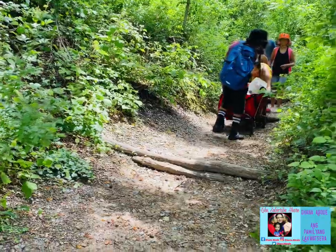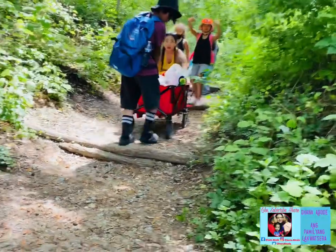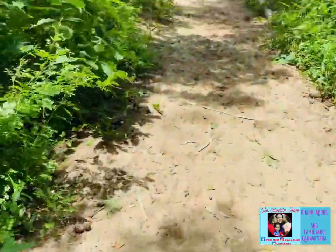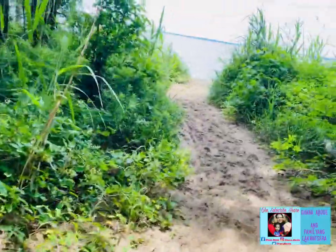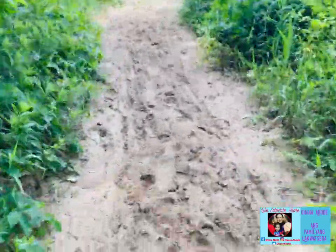The pathway going to the beach with the dog. It's quite a challenge. Not for the dog, but for the people who have some things carried due to stairs. Hello, guys. Here we go. Here's the beach. Chubby's pulling me now. Woohoo!